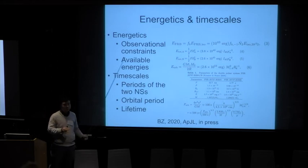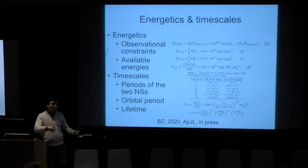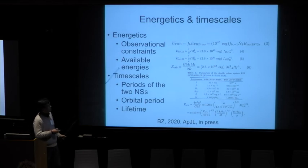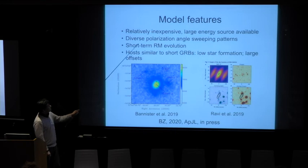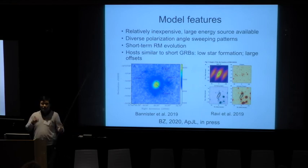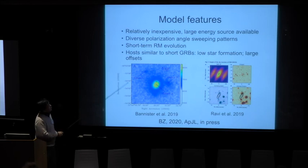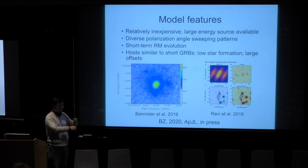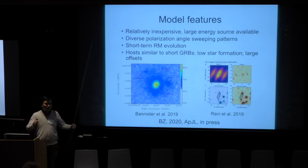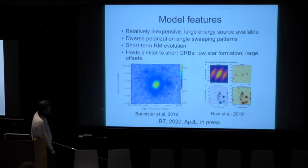Of course, the fourth characteristic timescale is the lifetime, because in this particular scenario it's 500 years. But if you change the parameters, it varies from decades to centuries. So this FRB source can live for decades to centuries. And interestingly, these are model features, relatively inexpensive. You have a large energy source available, and you have diverse polarization angles because we are talking about the reconnection of two dynamically interacting neutron stars. We don't really expect a simple rotating vector model. And short-term RM variation is possible because of the dynamically evolving magneto-environment. And the hosts should be similar to short GRBs, because these are decades to centuries before the mergers. So some of these off-center FRBs should be accounted for.